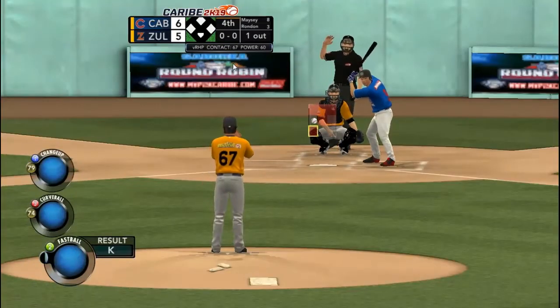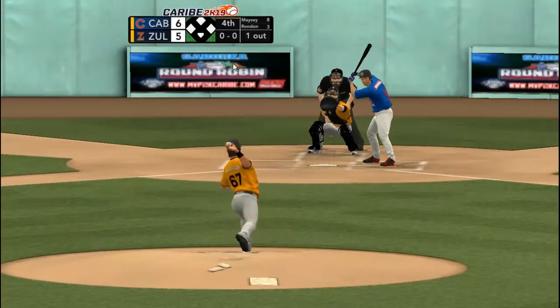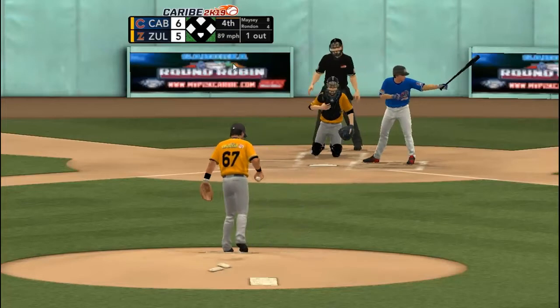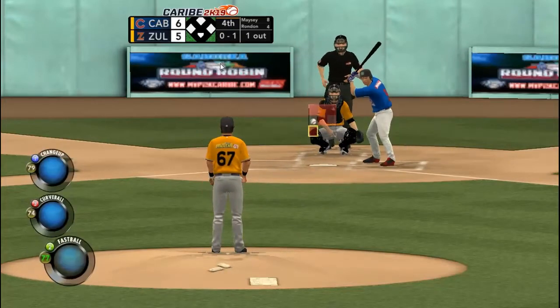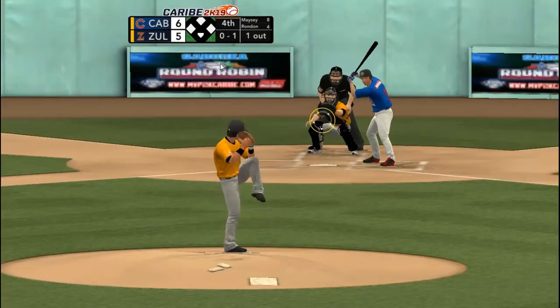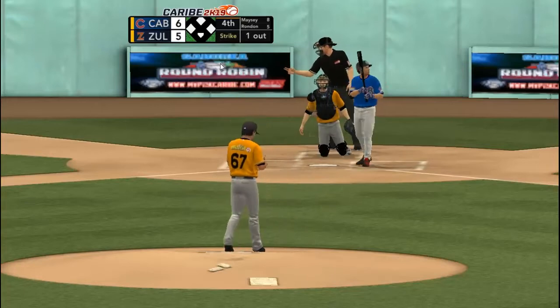Machado gets a shot here. He singled in his last at bat. Starts him out with a fastball for a strike. Now that he's established the bottom of the strike zone, it gives him so many options. He can go to the breaking ball or climb the ladder with another fastball. Swing and a miss at that fastball. No balls, 2 strikes.